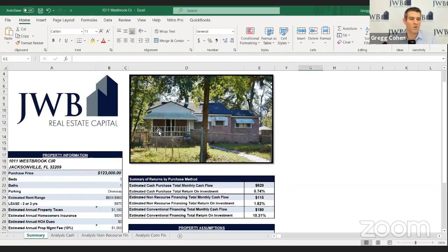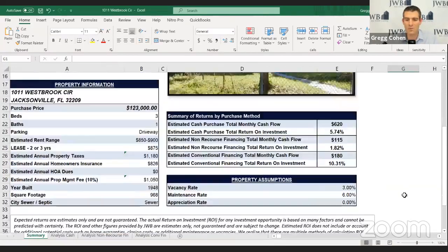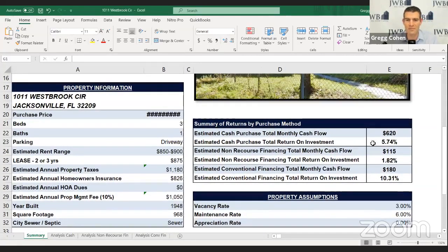So let's get back to this home on 1011 Westbrook Circle. When we're looking at a rental property investment, the first thing I always want you to look at is the potential return on investment. As you can see here, we've got our estimated conventional financing total monthly cash flow of $180, and our estimated conventional financing total return on investment of 10.31%.